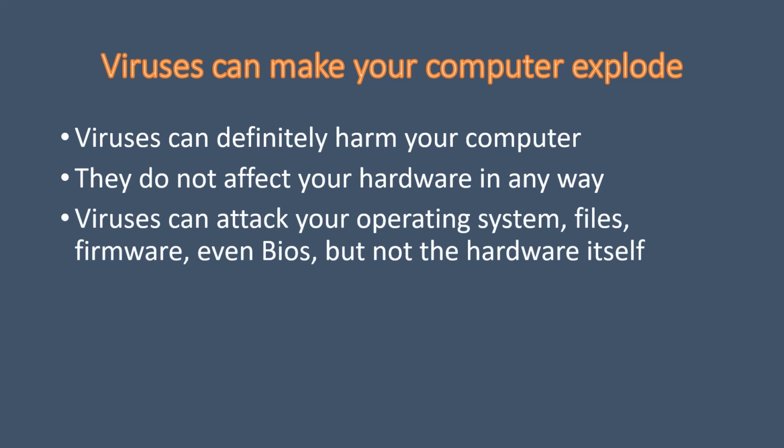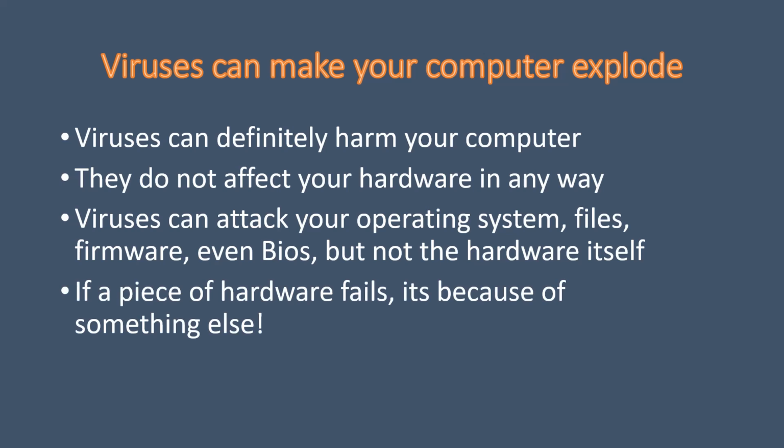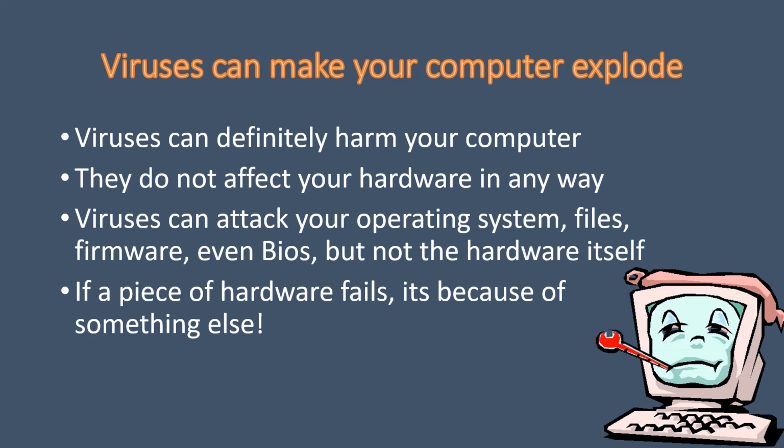They can attack your operating system, your files, your firmware, even the BIOS, but not the hardware itself. So they can make your computer inoperable, but the hardware itself will be fine. If a piece of hardware fails, it's because of something else. Simple enough.